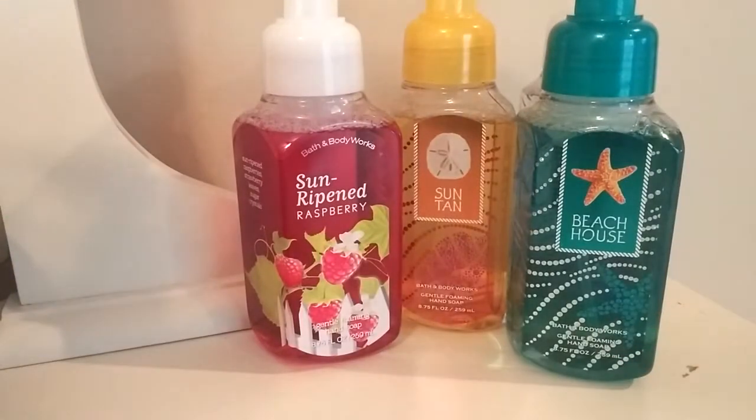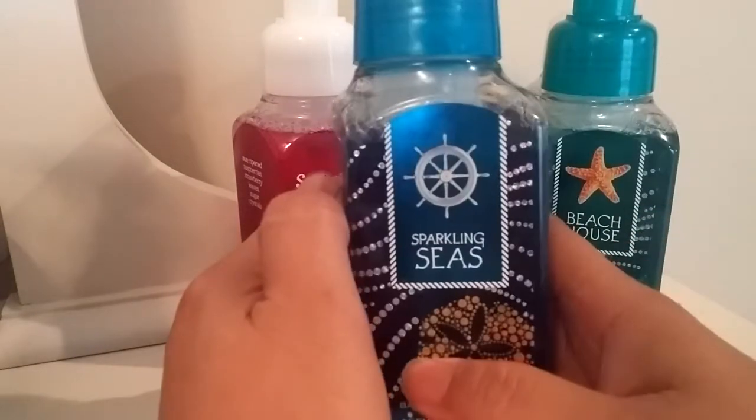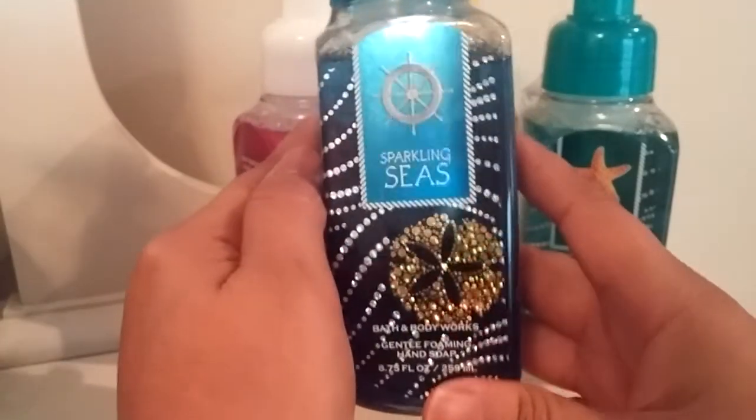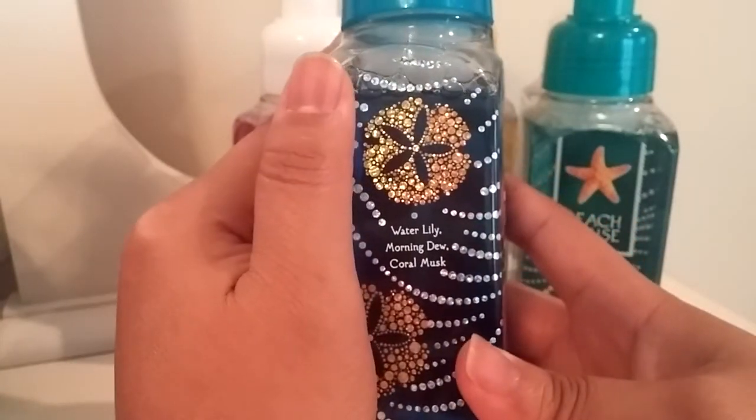Really nice. And then the last one from this haul, so these two I only got one of, and this one I only got one of as well. And this is my last one from this haul. It's Sparkling Seas. And this is Water Lily, Morning Dew, and Coral Musk.